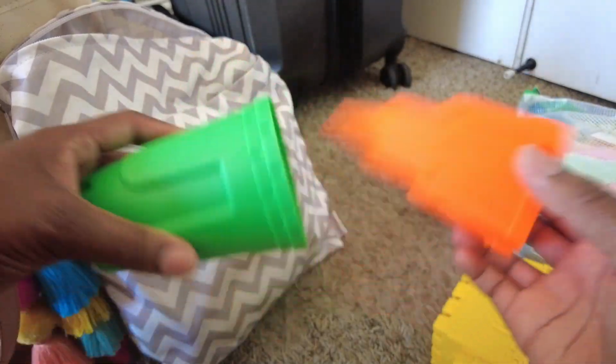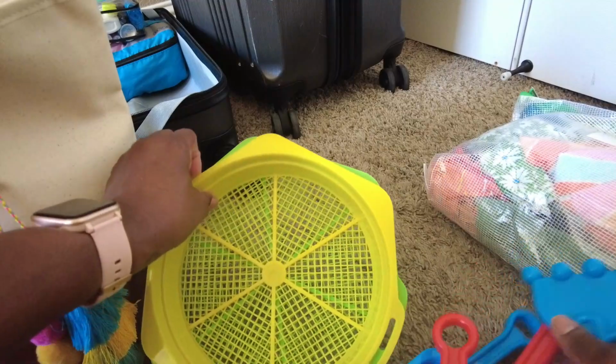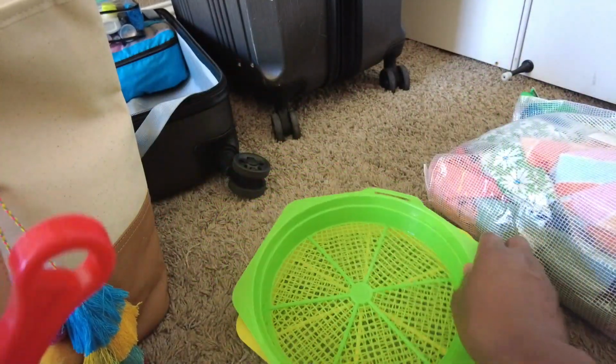Also have this wet bag, which is beach toys. So really important and useful if you're going on a beach or pool vacation. I got these little things from Dollar Tree. So these guys came as a set together, so it gives them some different options to build castles. And then this also came as a set. This was like 2 sets. So a little sand screen shaker thing, and then a rake and a shovel for each one. So my kids both have one of those.